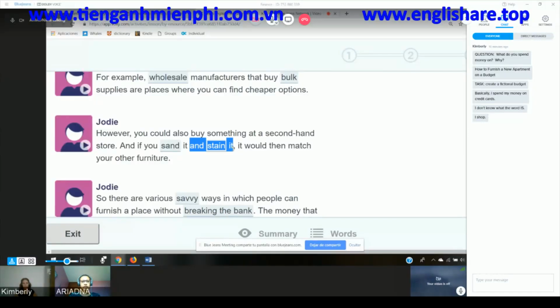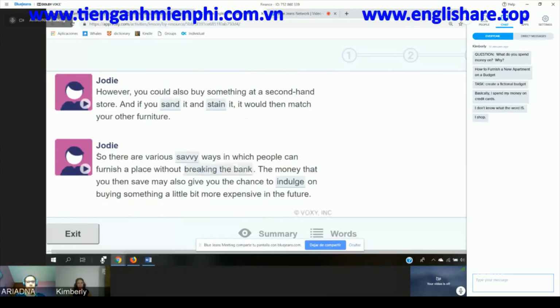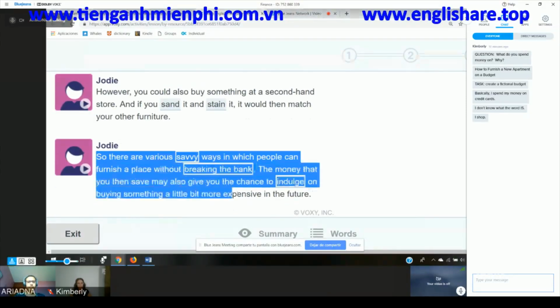And stain it. Good. Now let's do this. At a secondhand store. At a secondhand store. Very good. And Trung, can you do the last one?